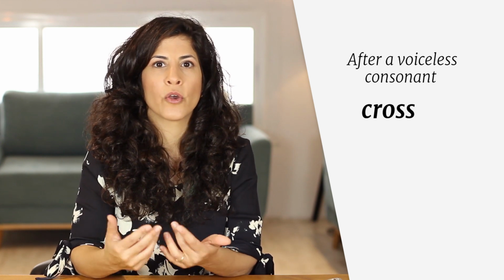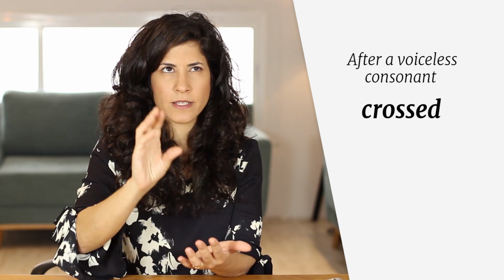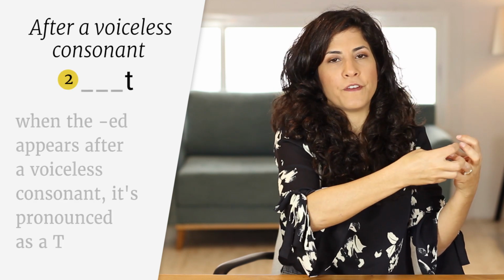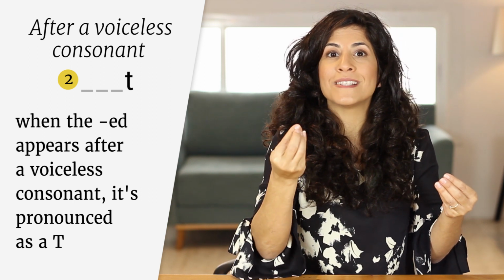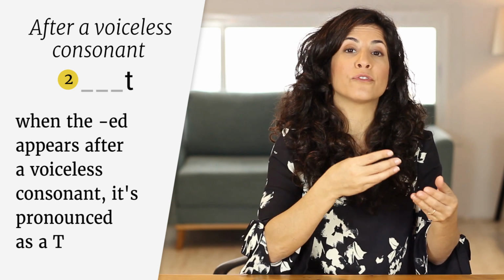Let's think of the word cross. Cross, crossed. No, there is no vowel in between. Okay, so we have to connect the consonant. Let's try to say it with a D. It's almost impossible. It doesn't sound good and it takes up too much energy. Why? Because when the D appears after a voiceless consonant, for example, s, k, f, sh, then the D turns into a T. It's like the D, which is a voiced consonant, takes the voicing feature of whatever comes before. So if it's a voiced consonant, then it remains a voiced D. If it's a voiceless consonant, then it loses its voicing quality and it turns into a T. So the D turns into a T if it appears after a voiceless consonant.